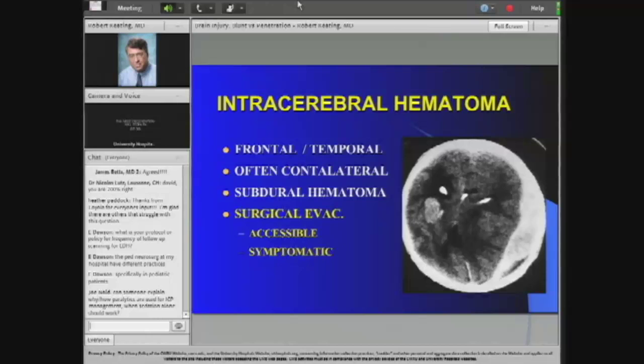They are certainly more frequently found in the frontal and temporal areas because of the bone and the contrecoup type of injuries. They may be associated with subdural hematomas. From a surgical perspective, you evacuate or deal with a contusion when it's surgically accessible in a relatively safe area and when it has become symptomatic or problematic. And I'm sure a number of you in the audience have sat and watched these patients, protecting them with anticonvulsants and trying to ride them out through the first 3 days of swelling.